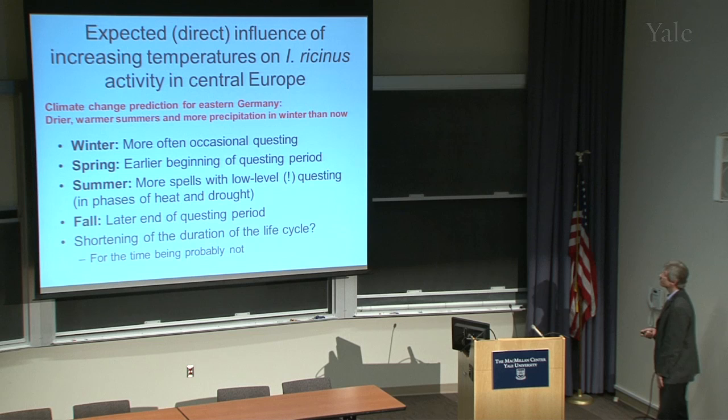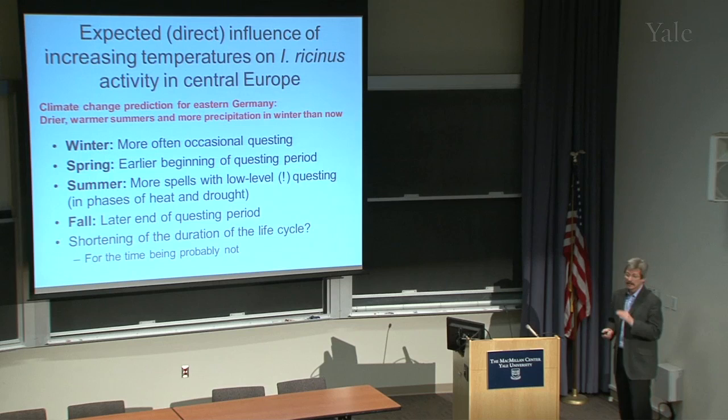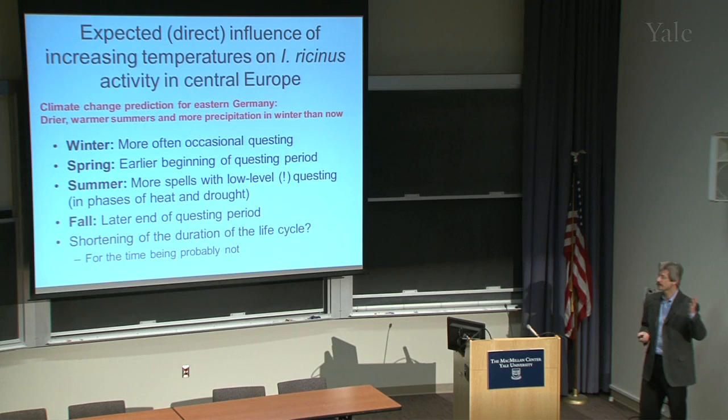Here are some expectations concerning Ixodes ricinus. What will happen if it's warmer? I rely on the climate change predictions for Eastern Germany. It's from region to region; the predictions are really a bit different. So I take this region. And the prediction is that the summers will be warmer and drier, and that there will be more precipitation in winter than now. This is quite consistent with the map that was shown a bit earlier today.